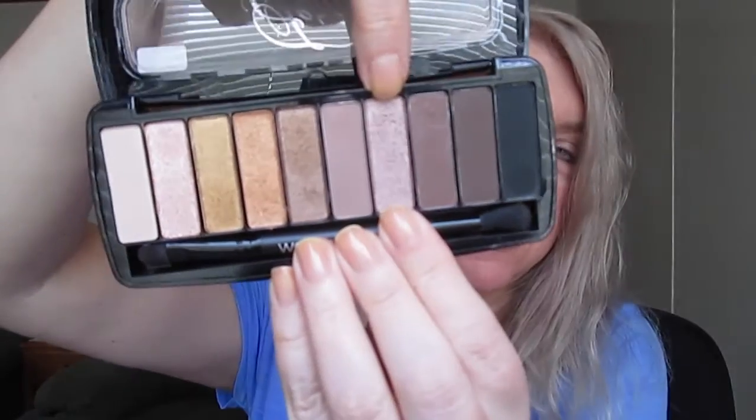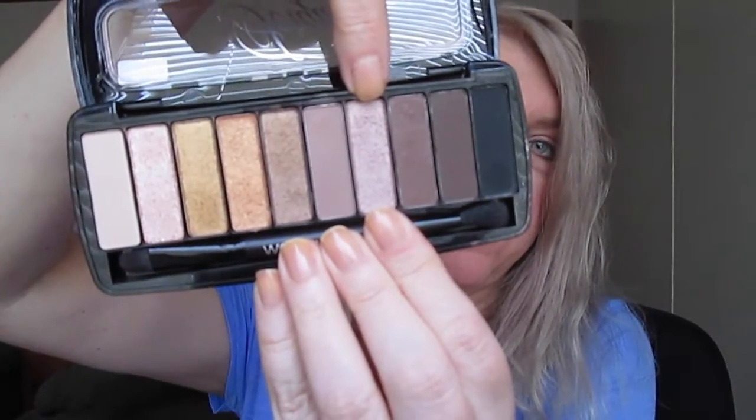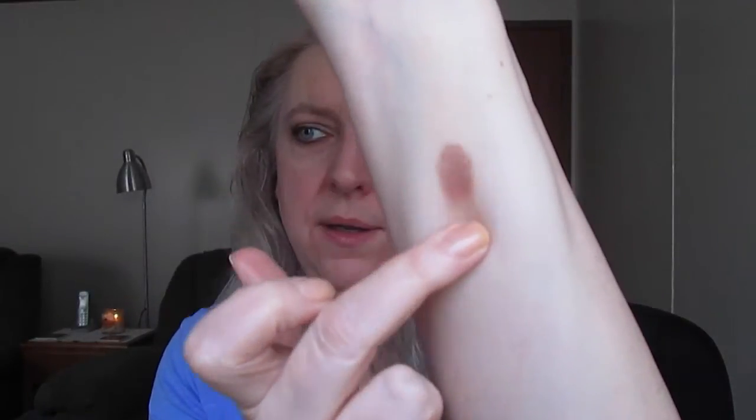And the next shade is what I have on my lids. I did put a little bit of the champagne color right in the center, but this is predominantly what I have on my lids. This is like a shimmery light brown. That's that. So very, very light, but it pairs nicely with that taupe.